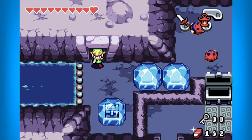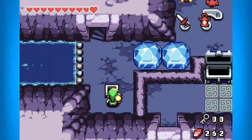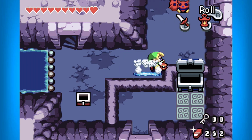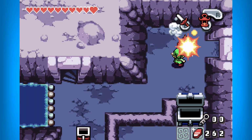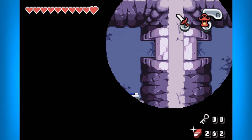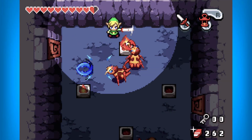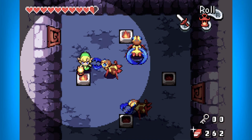And I don't think the lantern in A Link to the Past can melt ice. They can't? Maybe that mechanic just wasn't in there. I don't know. Oh, maybe. I like the A Link to the Past one because it has a little fire spurt in front of you. Yeah, that is cool.